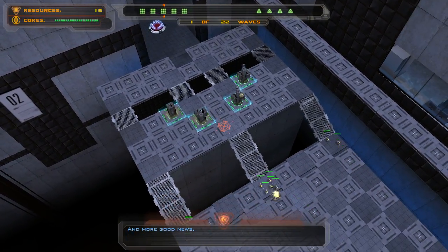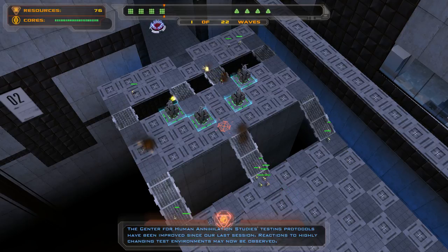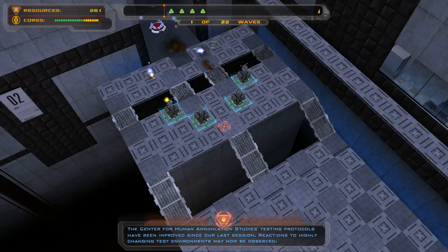And more good news. The Center for Human Annihilation Studies testing protocols have been improved since our last session. Reactions to highly changing test environments may now be observed.